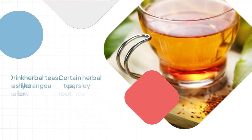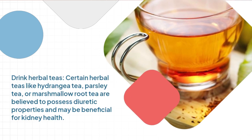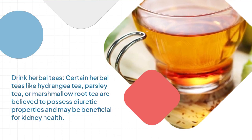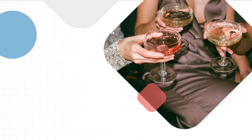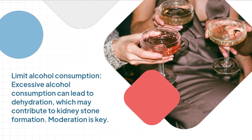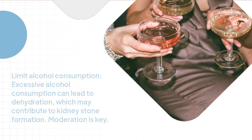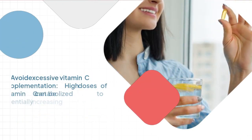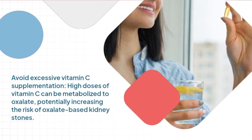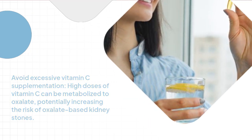Drink herbal teas. Certain herbal teas like hydrangea tea, parsley tea, or marshmallow root tea are believed to possess diuretic properties and may be beneficial for kidney health. Limit alcohol consumption. Excessive alcohol consumption can lead to dehydration, which may contribute to kidney stone formation. Moderation is key. Avoid excessive vitamin C supplementation. High doses of vitamin C can be metabolized to oxalate, potentially increasing the risk of oxalate-based kidney stones.